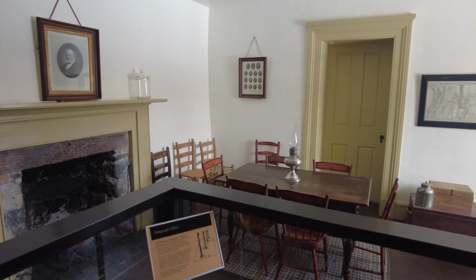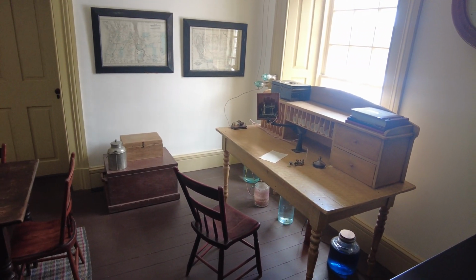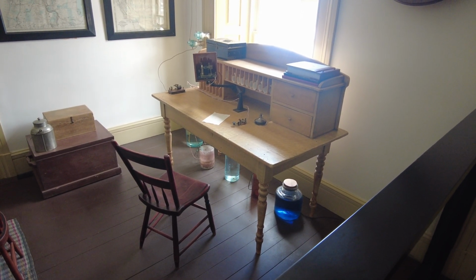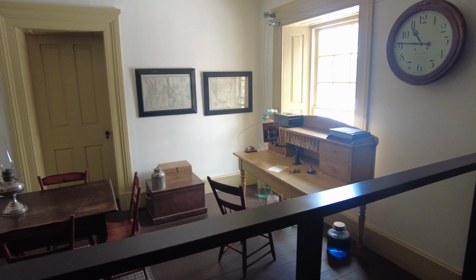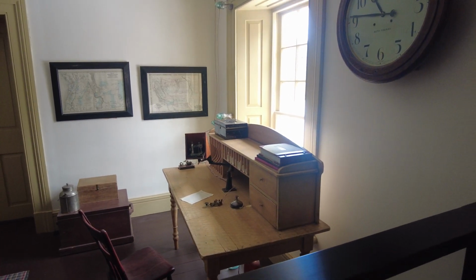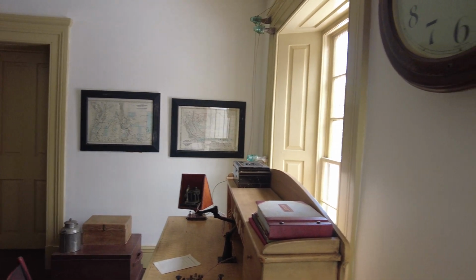This is the telegraph office. And Elder Jensen was telling me about how those liquid-like things on the bottom serve to provide electricity for the telegram, and that was a huge communication improvement. And also how some of the women actually got roles and jobs as telegraph transmitters.